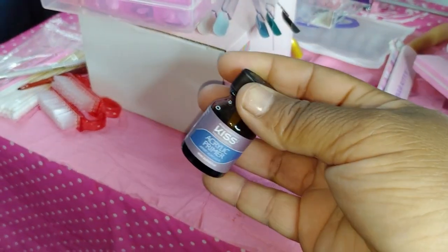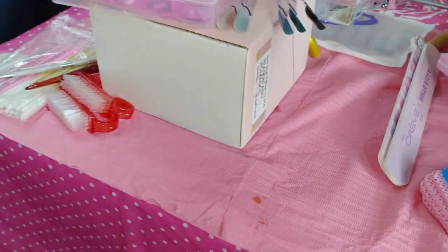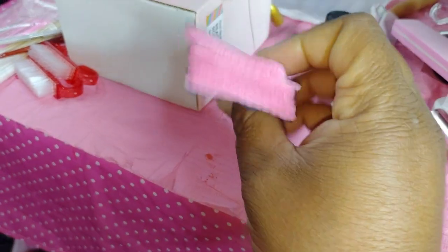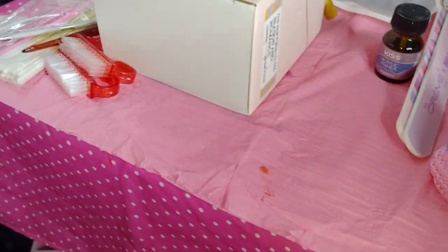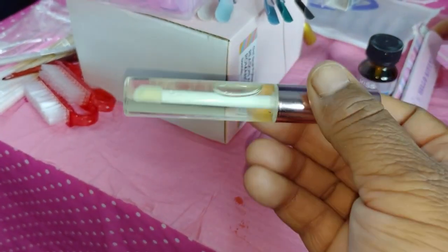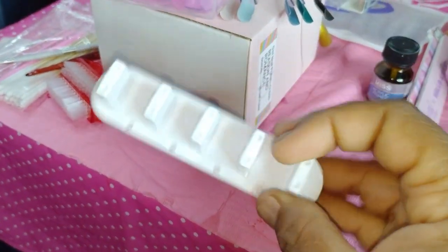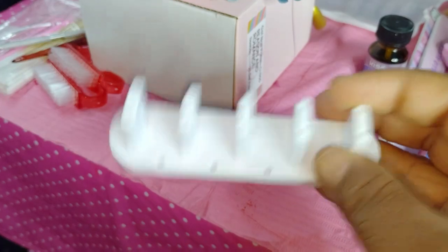I'm gonna give her this primer. I like this primer. I used it. I was hesitant, but I'm going to give it to her. I'm going to give her a couple of these lint-free wipes, a cuticle oil that I make myself, and this nail stand. And I'm going to give her some of the little sticky things so she can stick her nails on it.